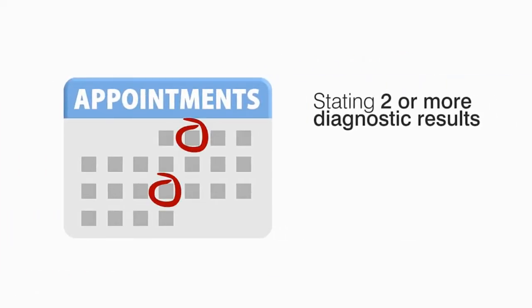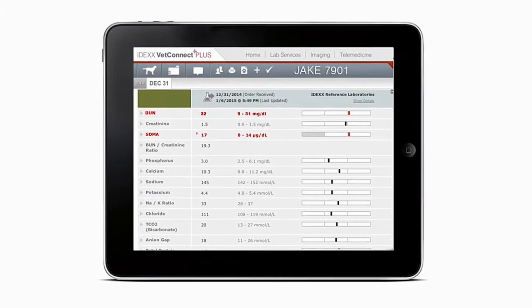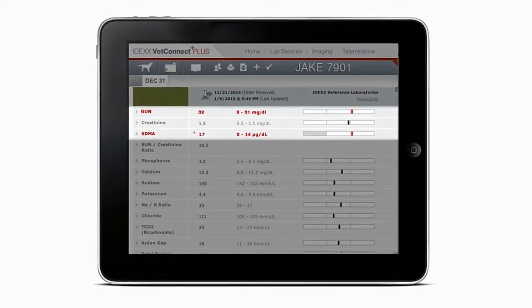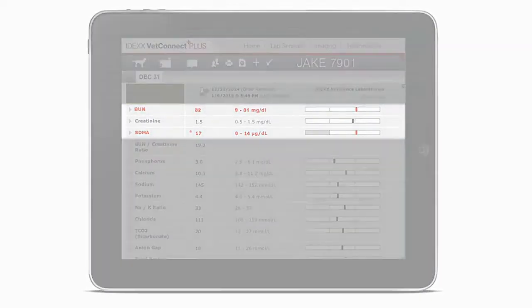Evaluation of more than one SDMA concentration is critical in order to demonstrate persistence and rule out prerenal increases in SDMA. In patients that are persistently azotemic with inappropriately concentrated urine, SDMA is an additional diagnostic tool to increase your confidence that the pet indeed has reduced kidney function and has CKD. This may be particularly helpful in cases where the serum creatinine concentration is just above the reference interval or oscillating above and below the upper end of the reference interval, or if just the BUN or creatinine is increased.